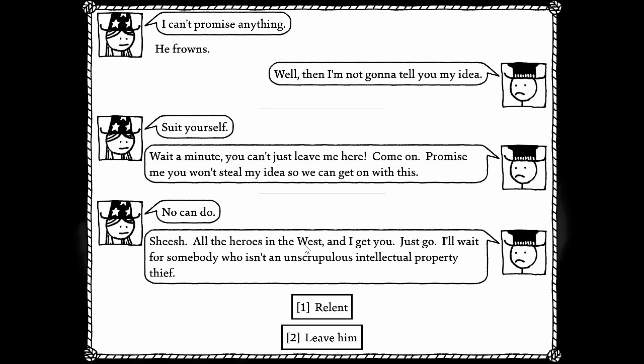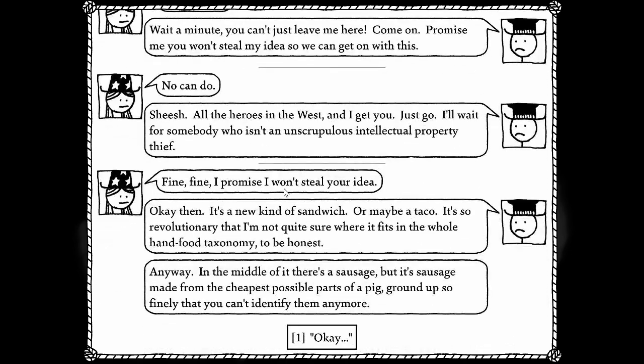Sheesh, all the heroes in the West, and I get you. Just go, I'll wait for somebody else to visit me. Unscrupulous intellectual property thief. Relent. Fine, I promise I won't steal your idea. Okay then. It's a new kind of sandwich, or maybe a taco. It's so revolutionary, I'm not quite sure where it fits in the whole hand food taxonomy, to be honest. Anyway, in the middle of it, there's a sausage, but it's sausage made from the cheapest possible parts of a pig.